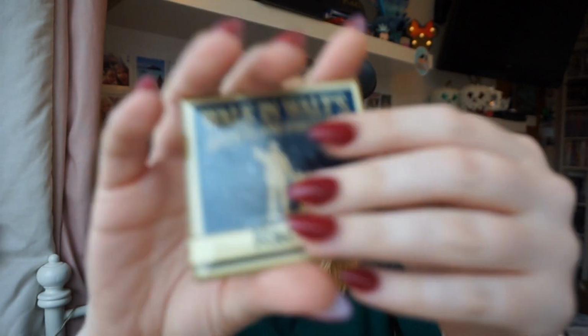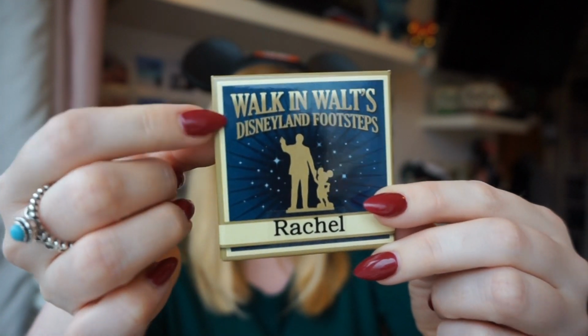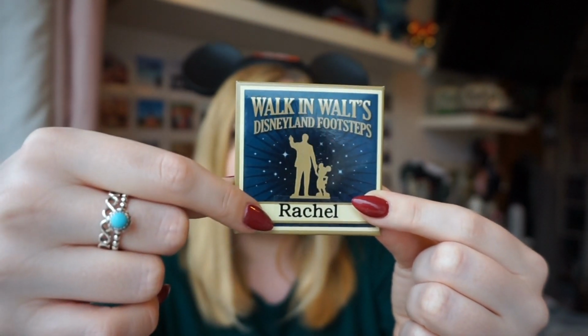Yeah. And then we did the Walking Walt's Footsteps tour. From that we got this name badge, which just says Walk in Walt's Disneyland Footsteps. It used to be called Walk in Walt's Footsteps, but they've changed it to Walk in Walt's Disneyland Footsteps now. And then it's got my name on it, and a partner statue kind of symbol.